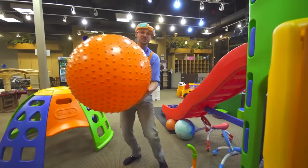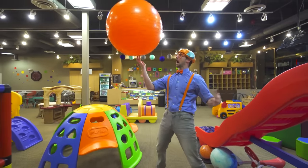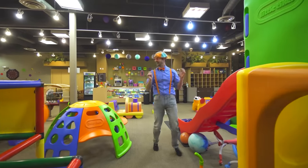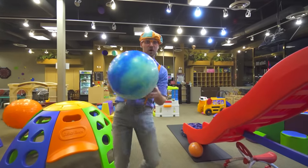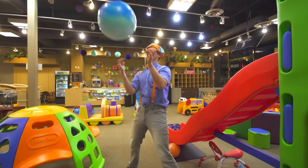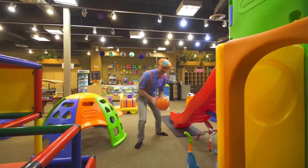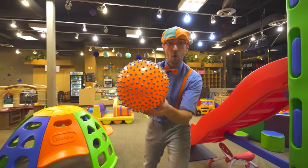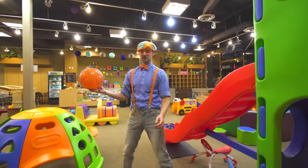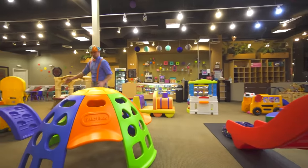Whoa, look at this giant orange spiked ball. Ooh, look at this. It's a blue ball. And this is a small orange and blue spiked ball. Whoa, look at this.